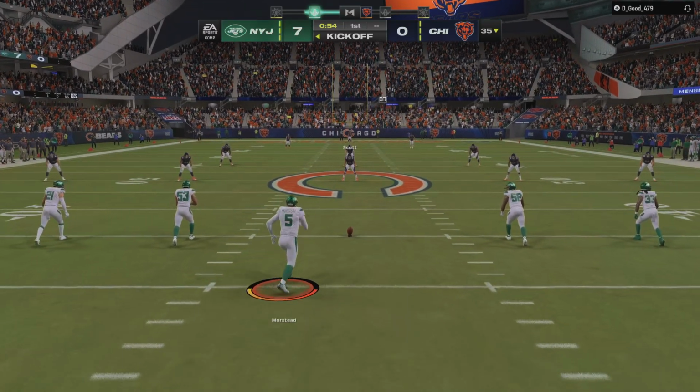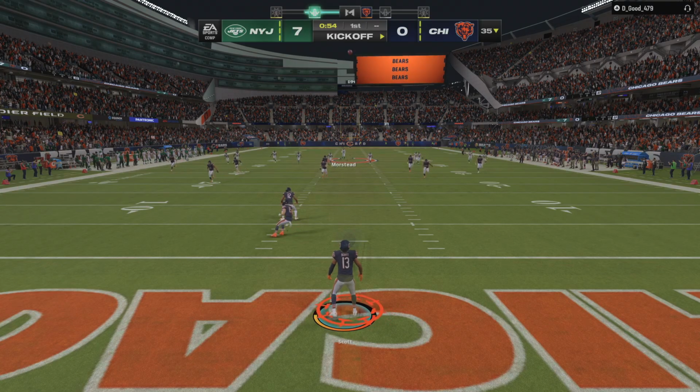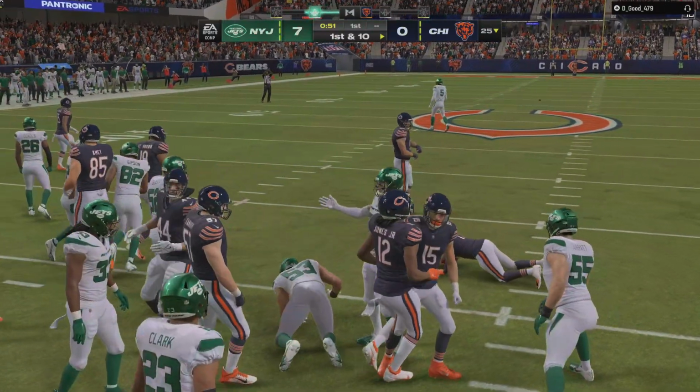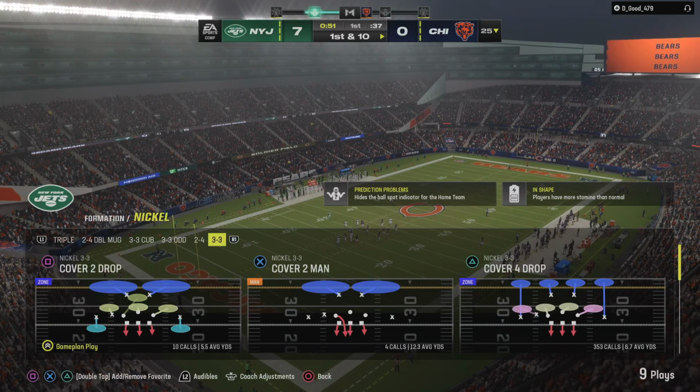Morstead out now following the touchdown to kick. Scott on the return out of the end zone. And ultimately he stopped right where he would have been if he had simply gone down to a knee at the 25.